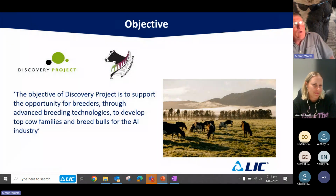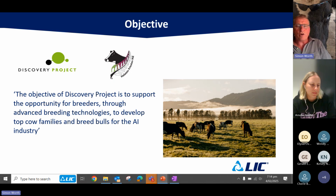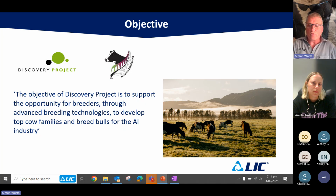When we set this up, it was 20 years ago, and in terms of longevity, it's been an awesome project. From the outset, we certainly appreciate the relationship with Holstein Friesian New Zealand and the parties we've worked with all the way through. Once we get to the results, you can see we are creating progress in terms of the heifers created and the bulls. The objective was to develop some really good families, and at the same time breed bulls for the AI industry, or for LIC's stable, and we've been doing that, which is great.